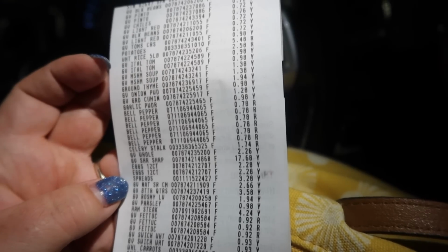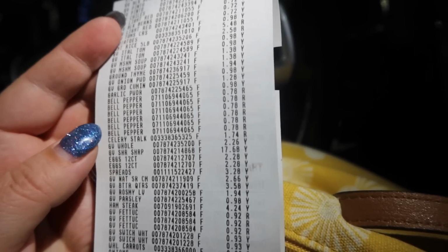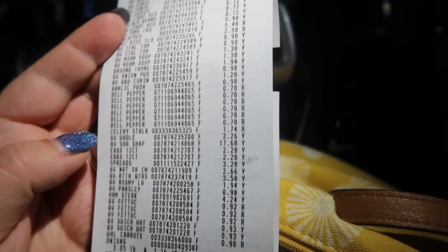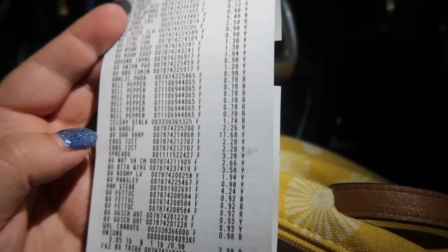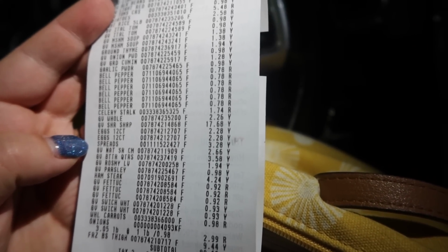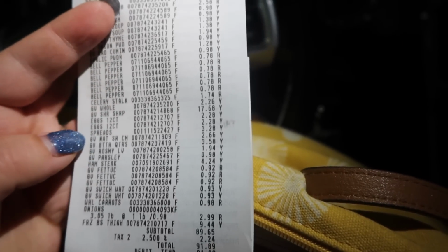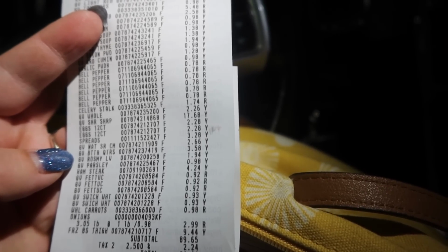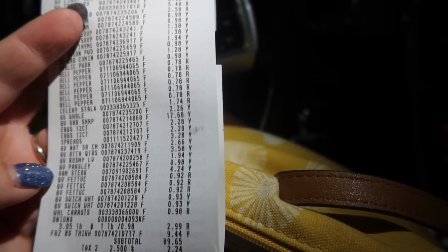The spices were anywhere from 98 cents to $1.94. Those bell peppers were 78 cents each. The celery was $1.74. The pint of whole milk was $2.26. The eggs were $2.28 a dozen. The spread was $3.28. Sour cream was $2.66. The 4 sticks of butter was $3.58. More spices. The ham steaks were $4.24.